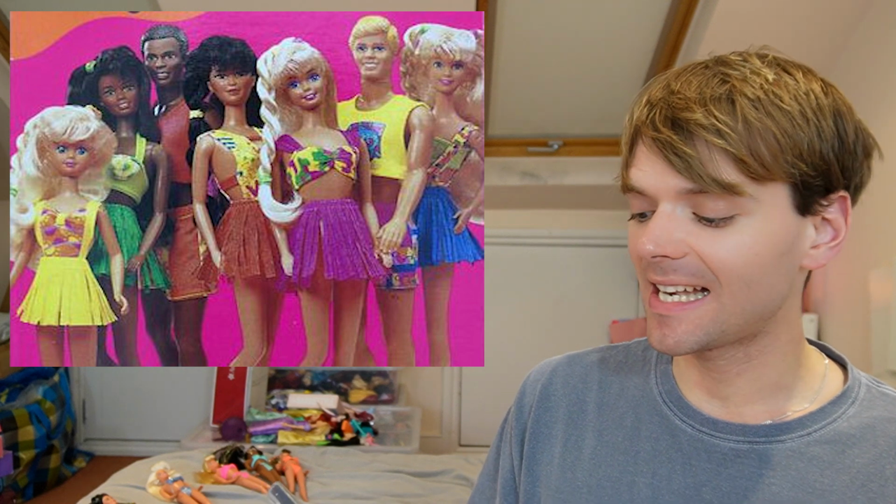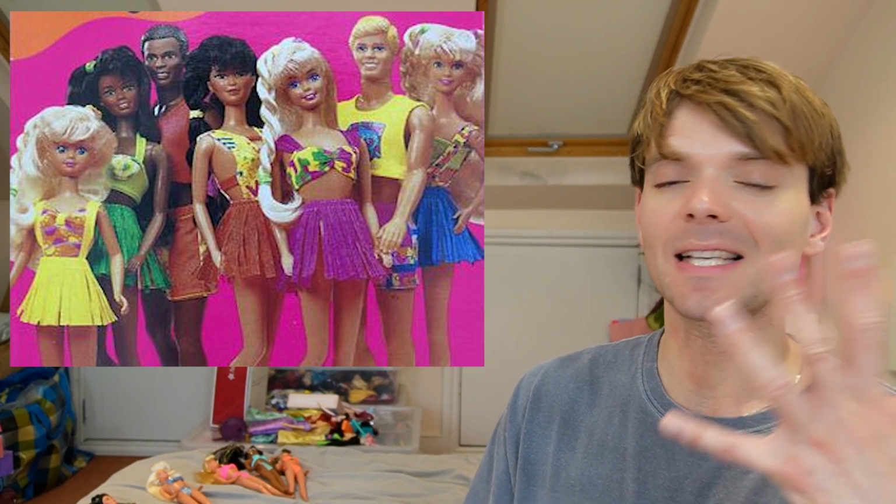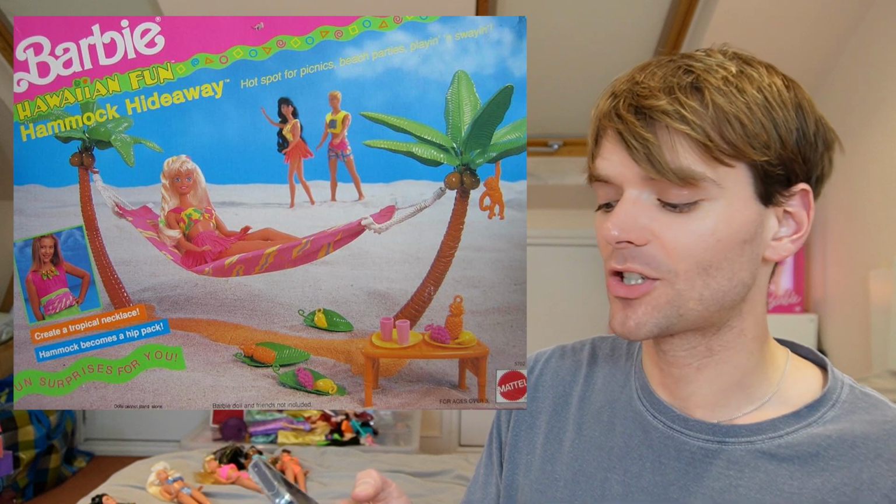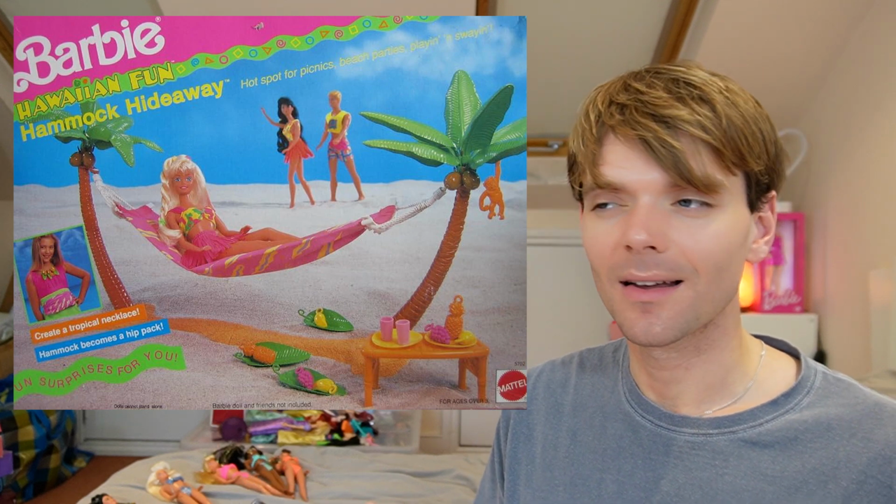Next up, in 1990, we got Hawaiian Fun Barbie, and these bright neon colors are so 90s. I absolutely love these dolls. The Hawaiian Fun Barbie line also included Jazzy for the first time. Hawaiian Fun Barbie also had a playset which came with a hammock. Iconic.